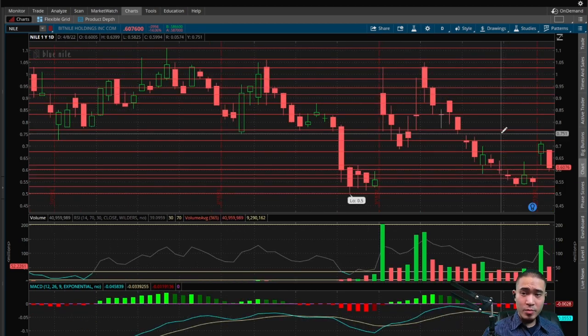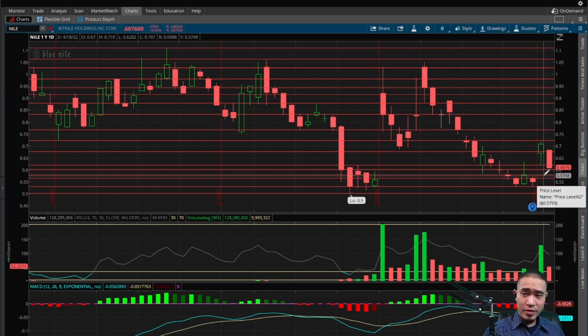We do have this gap down at 75 cents. So that is a bullish indicator. That is telling us that the stock should eventually come back up to 75 cents to fill this gap. And then we do have a gap up at 57 cents. So that is a bearish indicator that is telling us that the stock should eventually come back down to 57 cents to fill that gap.